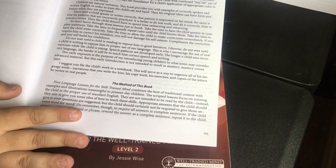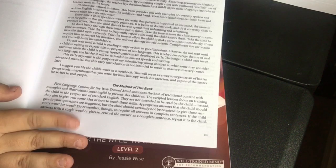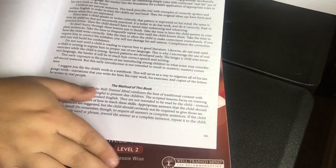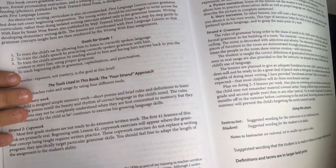Okay, so the responses are scripted. It will also tell you what the student should say. Now, the student doesn't have to say what it has listed verbatim, but they do ask that the child responds in complete sentences. That's one of the lessons that they will be learning.